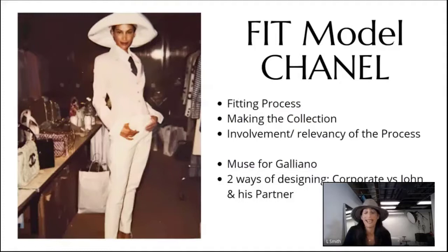I look back at the process, and I think it was amazing. But when I was doing it, I didn't feel like it was amazing. Now I look back, and I think it was actually really amazing.